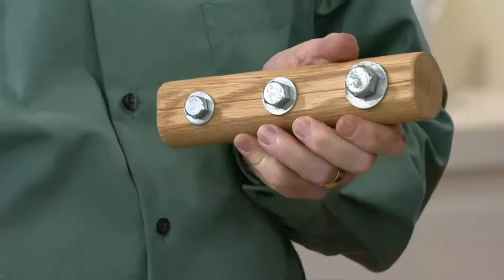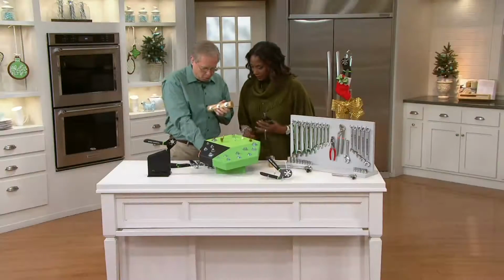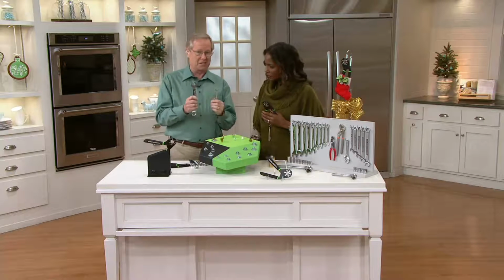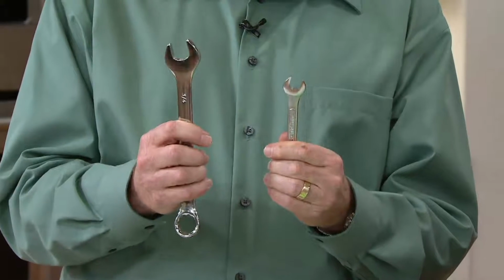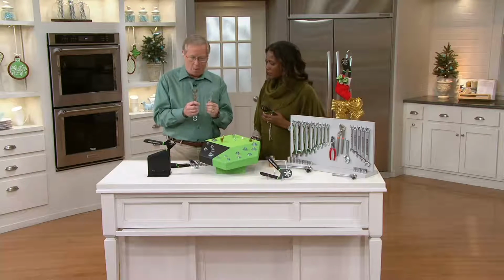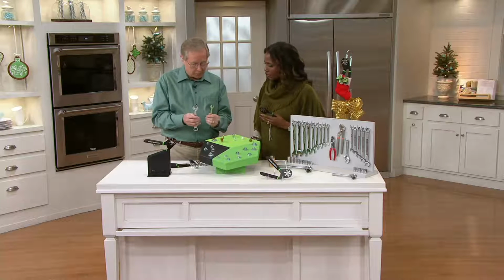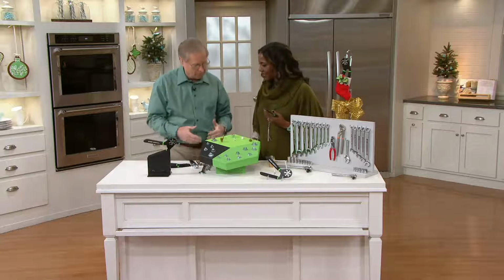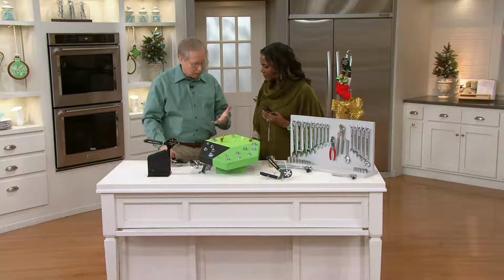Now, what that means is you're actually going from something that looks like this to something that looks like this, all with one tool. Replaces 14 different sizes, more surface area, and the great story is this is made in the USA, American inventor, and it is unlike any other tool.